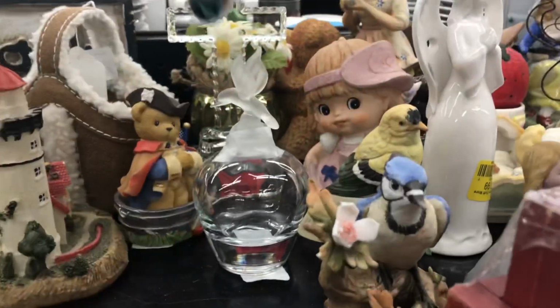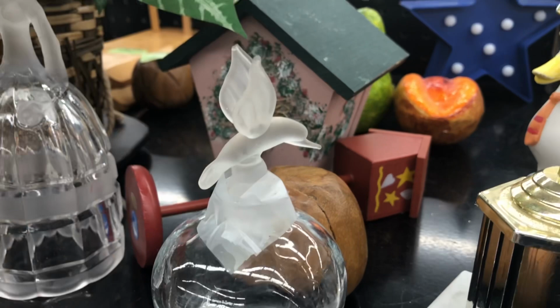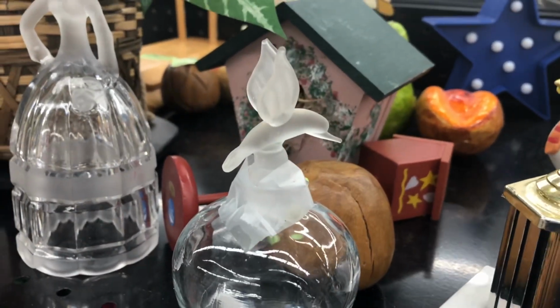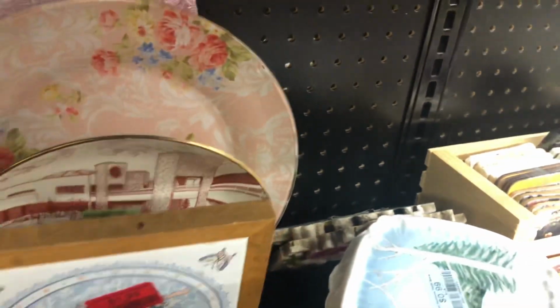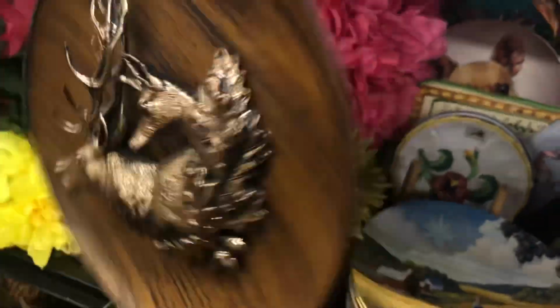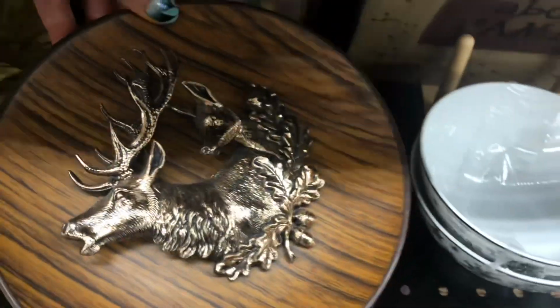Oh, you're pretty. 99 cents. Are you taped just so that your stopper doesn't fall out? We're going to untape it and make sure it's not cracked. But I think I'm going to get this too. Little Chihuahua collector plate. I've already looked at that one. That's interesting. That's vintage. It's just plastic though, it's not the metal.